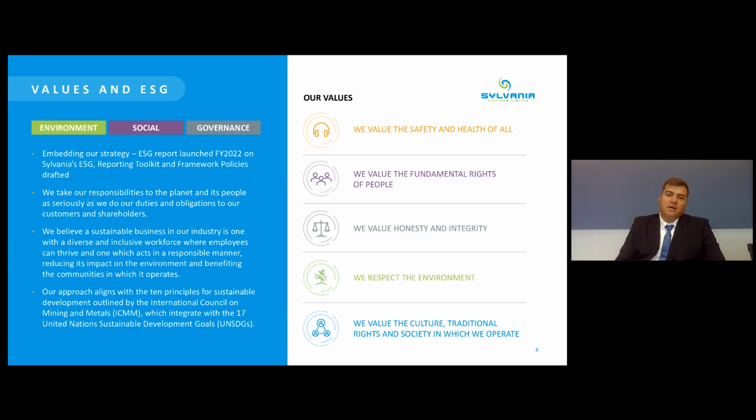And we've been able to publish our first standalone ESG report with our full year financials last year. So our ESG principles are certainly well aligned with the Sustainable Development Goals of the United Nations, as well as the ICMM. And we'll touch on it in a bit more detail later on.